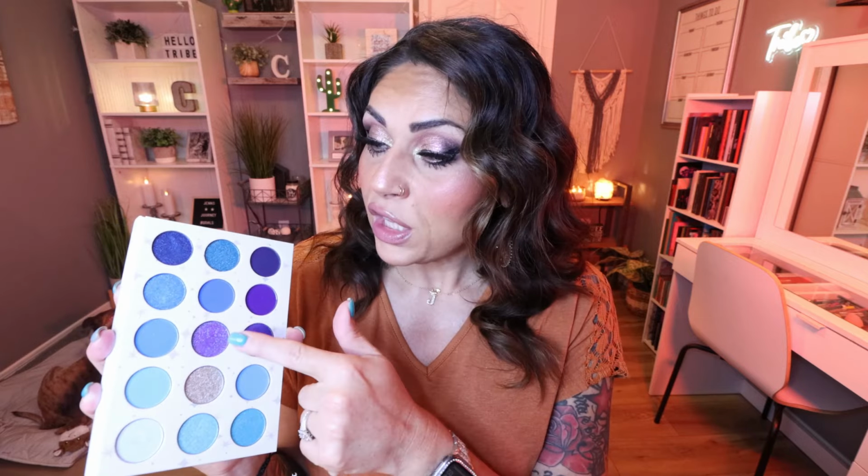The shimmers are stunning. I do love the inclusion of the purples because it makes it not a boring monochromatic blue palette. You actually have a little bit more you can do. We even have this kind of taupey shimmer that adds a little bit of versatility to the palette. I said in the video, and I'll say it again, I'm excited to see what Moonslice releases in the future because this is definitely an indie brand on my radar.